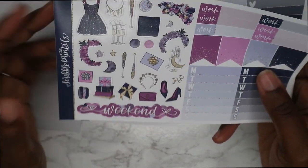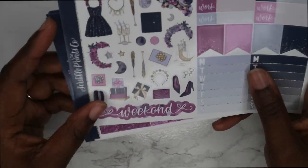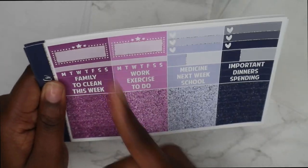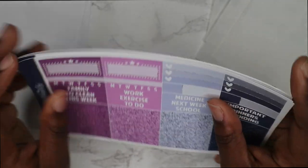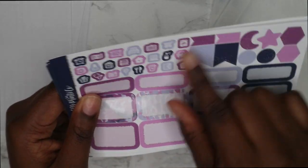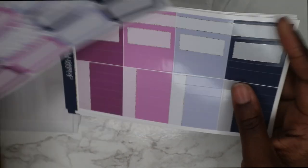Then we've got deco, work labels, flags, weekly boxes, a weekend banner, glitter headers, some word labels, fancy labels, 2 movie markers, which I love. We've got 3 habit checklists and some bigger label sort of things. We've got the Once More for Love collab icons, flags and layering items, and then the rounded off boxes.